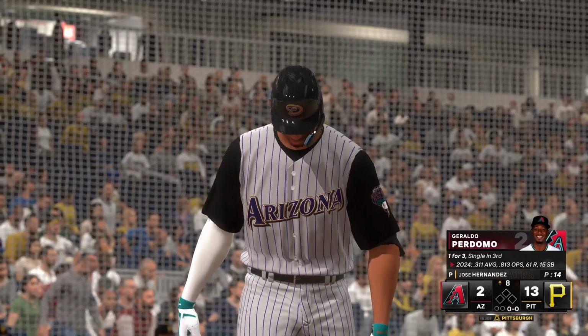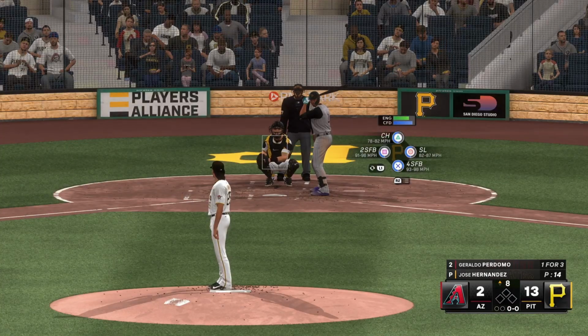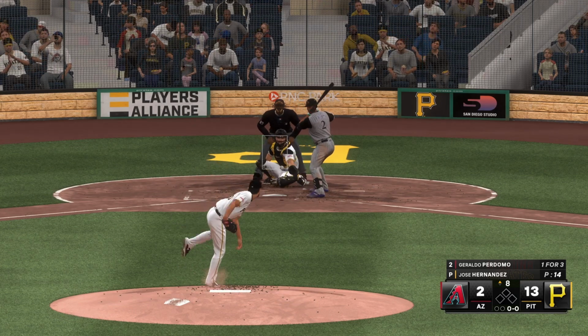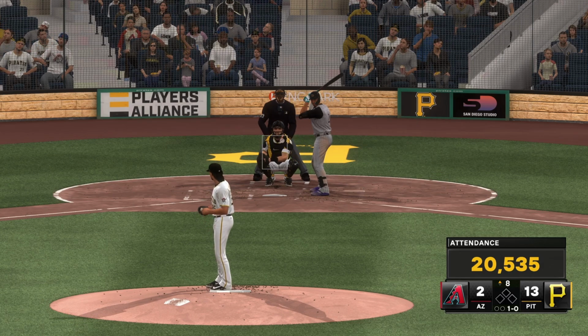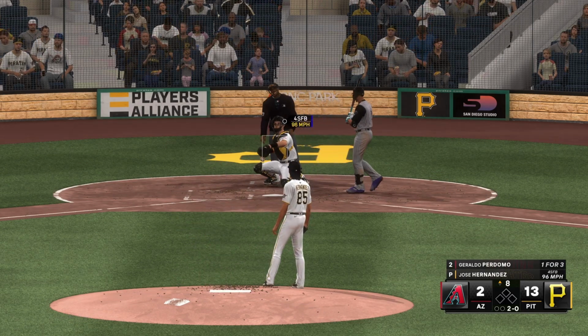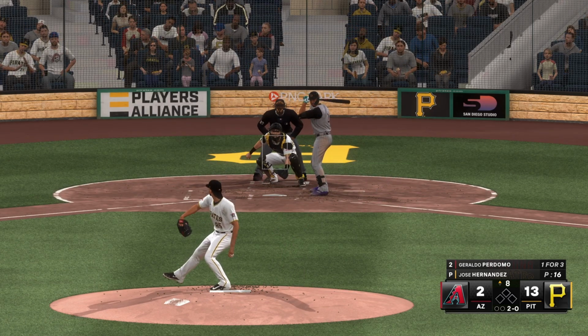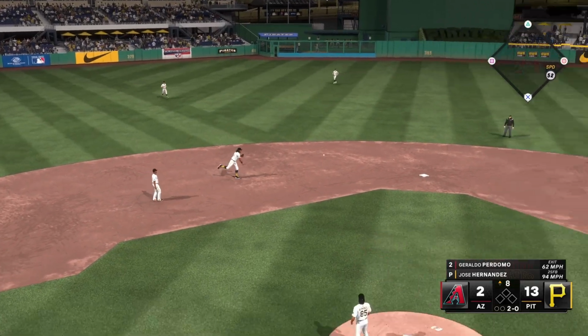Back here in Pittsburgh, ready to begin the eighth. Now it's the shortstop, Geraldo Perdomo. And a pitch. Hernandez goes 6 feet, 3 inches. He features a four-seam fastball, a slider, a changeup, and he works in a two-seamer. 2-0. Bounced out to short. Cruz.